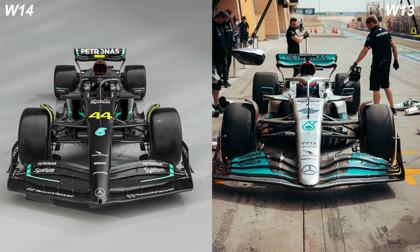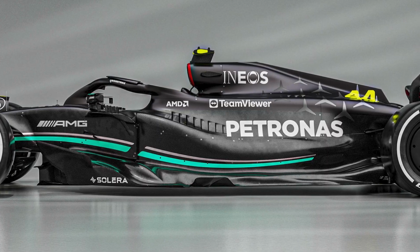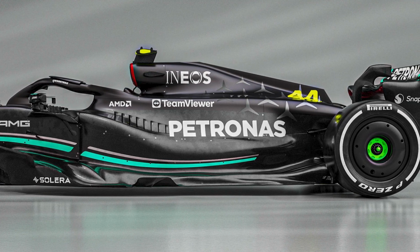However, Mercedes has taken things a step further by addressing the problematic bouncing and porpoising that held back the W13's full potential. While the W14 retains many of the unique features of its predecessor, such as the narrow vertical inlets for the radiators and the exposed upper cis bar, there are some exciting new additions to the design. The lower side pod contours have been expertly smoothed out, giving the car a more streamlined profile that cuts through the air like a hot knife through butter.